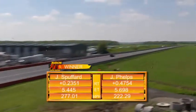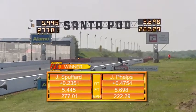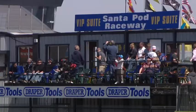Okay, and it's Spuff into a great lead here. Oh yes, it is. John Spuffard all the way. Jason actually crossing the centre line towards the finishing line, so he had to back out of it. It's John Spuffard through to the final.